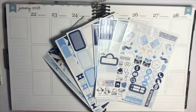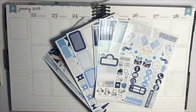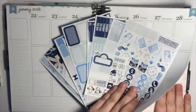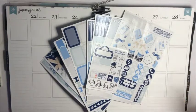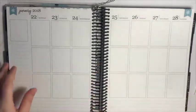Hi guys, it is time to plan the next week in my planner. I am planning for the week of January 22nd through the 28th. This is somehow the last full week of January in my planner and also in life. How crazy is it? I feel like I've kind of wasted this month if we're being honest.